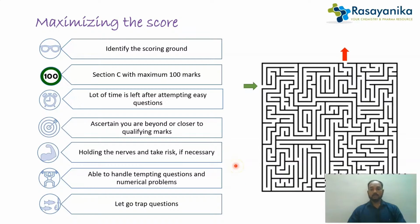Now let me give one example. This is a maze, a puzzle. You will always find it here and there in newspapers, or if you go to restaurants, it will be kept there, and a pen will be provided. You have to go through the puzzle and find the way. So trap questions are like this.